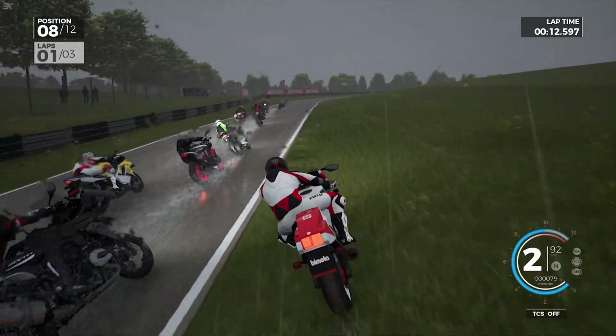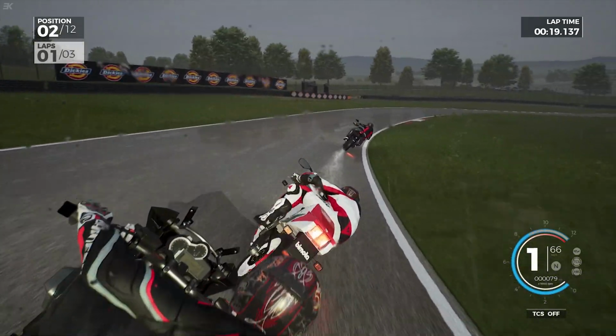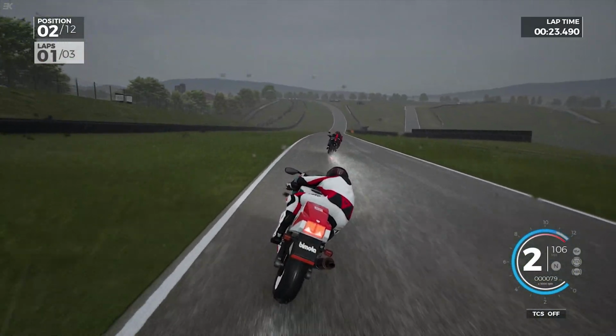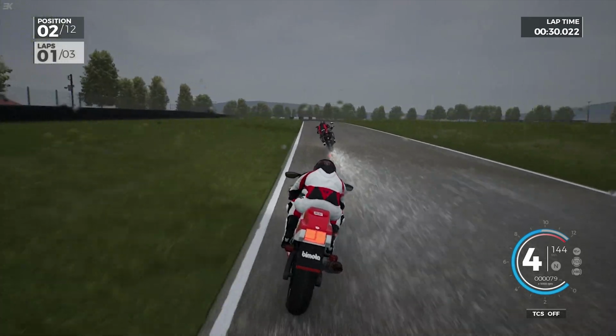So we've gone wide onto the grass, doesn't matter. This bike was made for the grass. Totally not. What the hell happened to the leader then? Did you see that change in animation? That was really weird. As we get up to second, once again, another belter of a first set turn. Look at this toe.